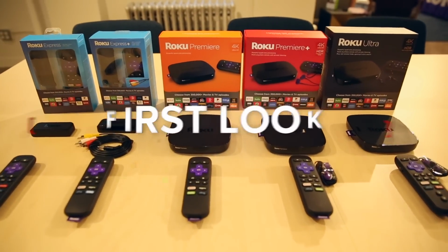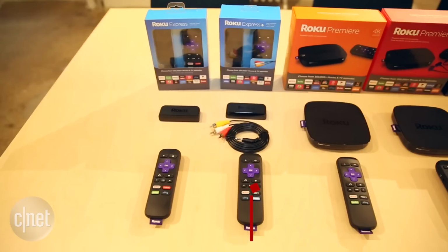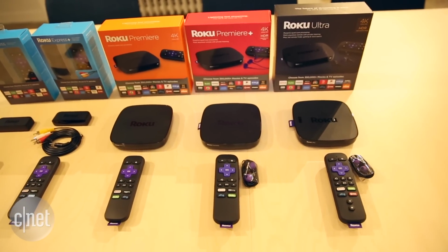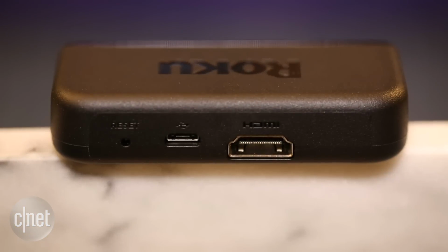Roku makes our favorite streaming devices, you know, those things used to watch Netflix on your TV. And today the company introduced 5 new boxes. You heard that right, there are 5 new Rokus now. The first, the Roku Express, is probably the biggest news. That's because it costs just $30.